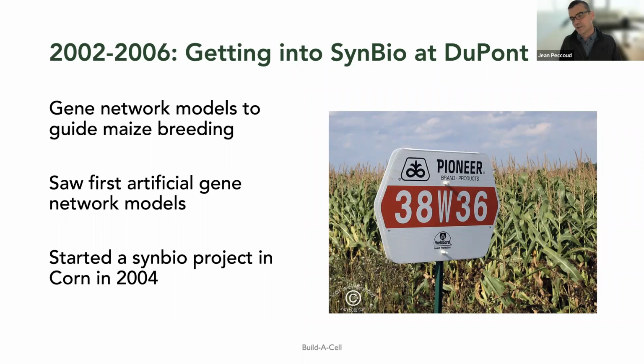And so I came across the first papers on artificial gene networks and got back to the leadership and said, look, this is really cool because this is predictive, all sorts of things that we can do with respect to that can change the way we're developing transgenic plants. And I actually started a synthetic biology project at Pioneer, like in 2003, 2004.